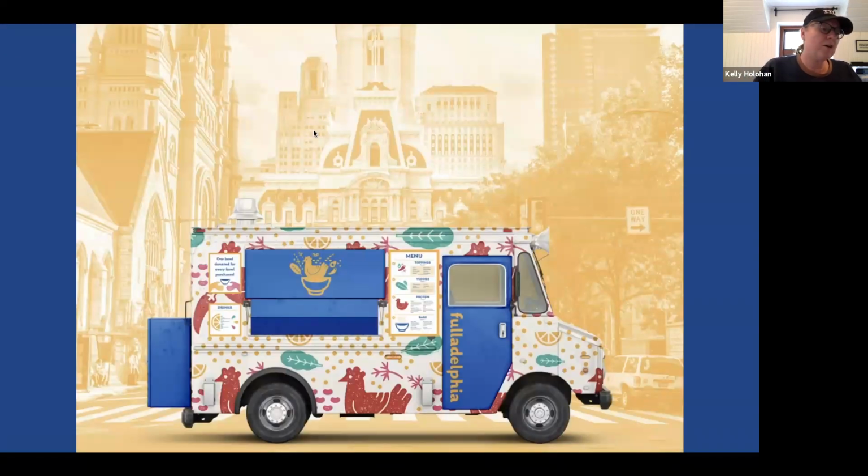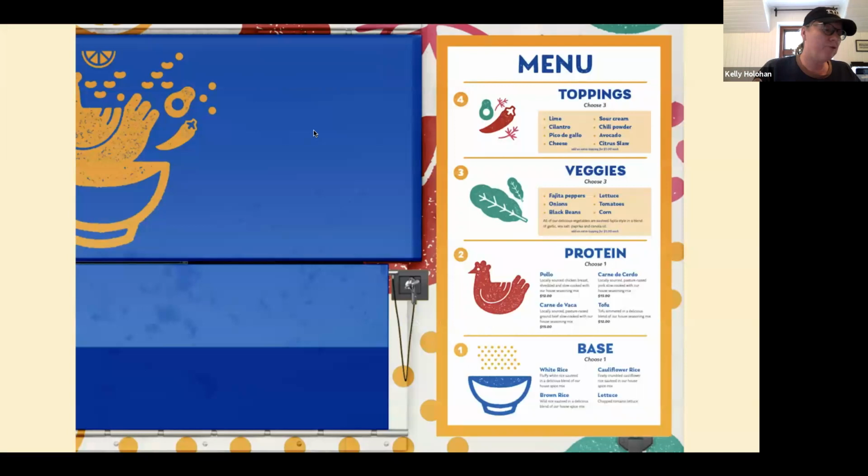The design of the truck integrates that pattern for a lively and fun appearance. And the truck features the menu on the side where visitors can choose to fill their bowl from the bottom up, starting with a base and then adding the various toppings as you move up.